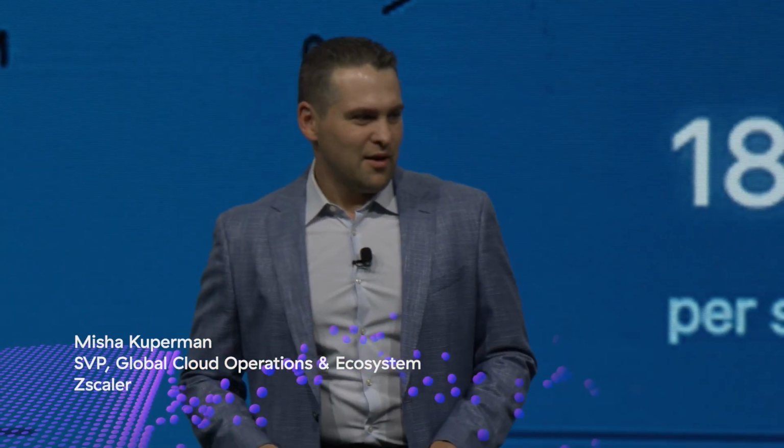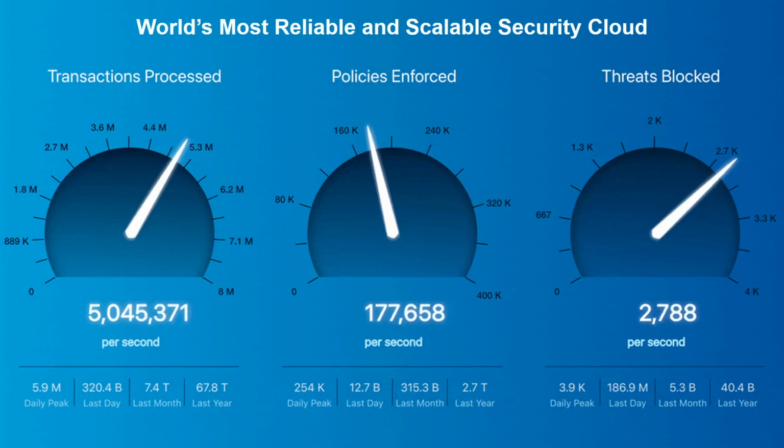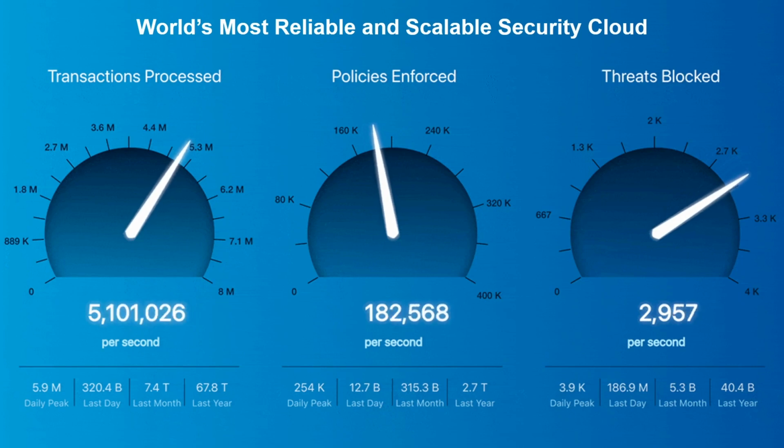So, unprecedented cloud resilience, what is it? What does it take? All of these numbers, by the way, are available at the Zscaler website. You can come in and look at any time how the cloud is doing. But you've heard throughout the event, we're serving 7,000 organizations, about 50 million of their users, 300 billion transactions per day, right? And on certain days, we see peaks of 8 million transactions per second.